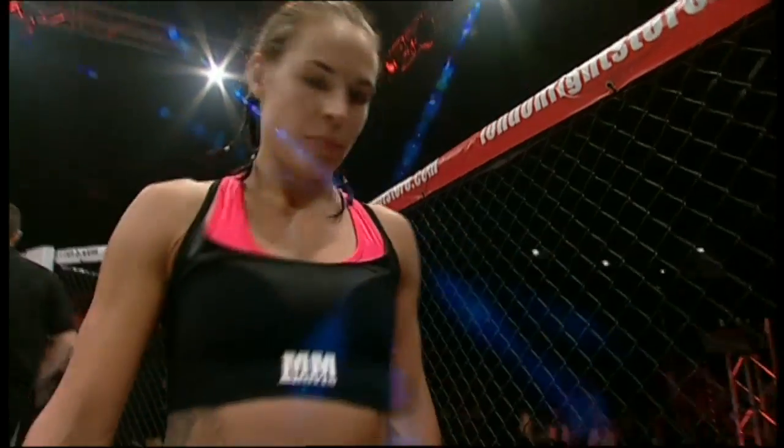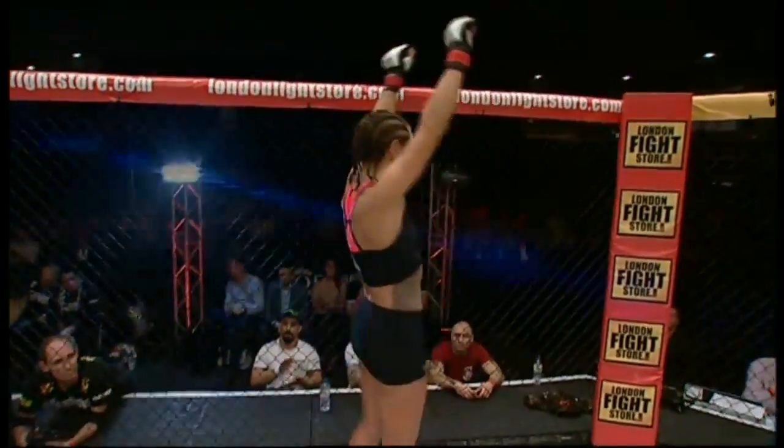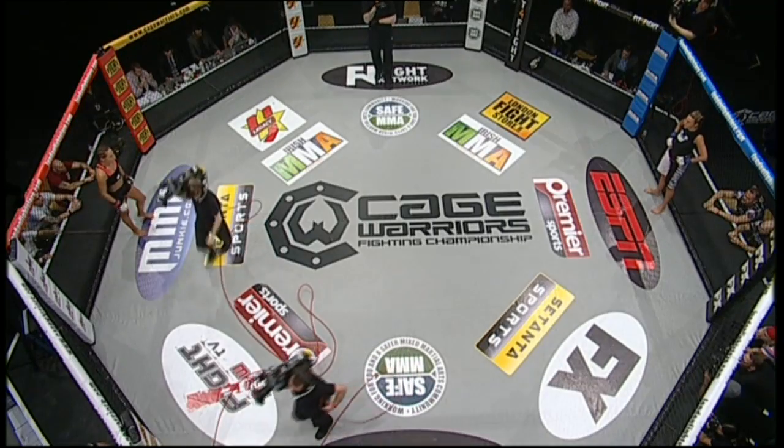And next, her opponent across the cage, fighting out of the red corner, a mixed martial artist standing 5 feet 7 inches tall. She weighed in at 135 pounds and brings an even professional record, 1 victory and 1 defeat. From Malmo, Sweden, here is Lina Akhtar Lansberg. Referee in charge of the action, Mark Goddard.